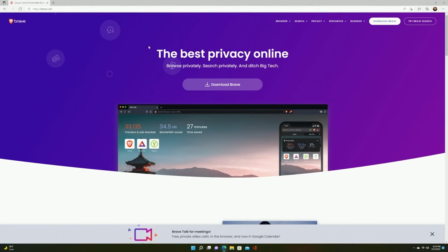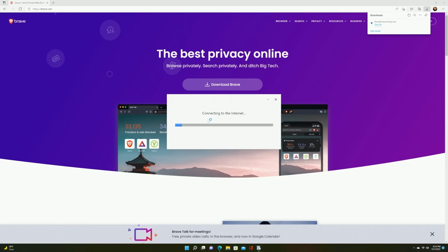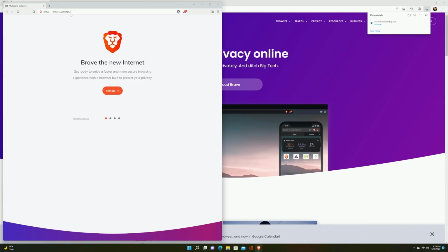And on the desktop, we are going to first download the Brave browser. You'll navigate to brave.com and click download Brave, and then open the file in your downloads tab and allow the application to install. Once installed, we're going to want to install Metamask.